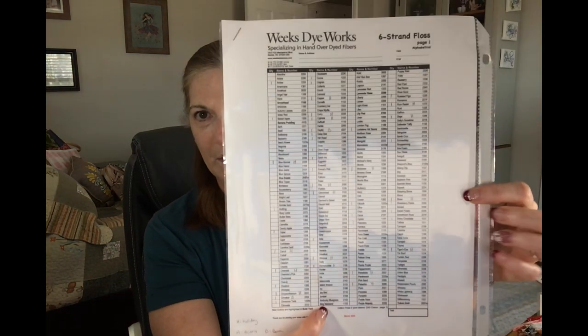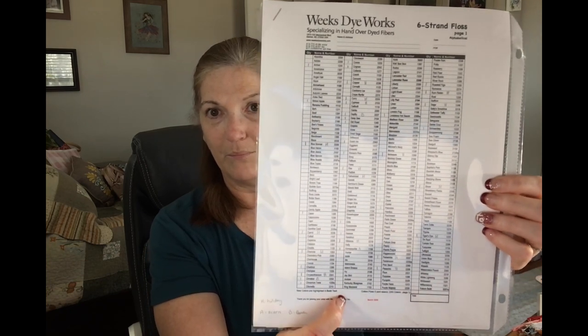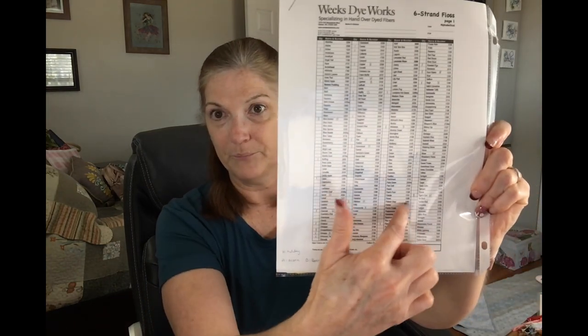So it's easy to find. For Weeks Dye Works, I printed off this order form from the Weeks Dye Works, and this way I can mark down the colors I have. So when I'm looking at other charts and I'm about ready to cut up something, I'm like, oh, do I have that color? I can just pull this and see, do I have that color?